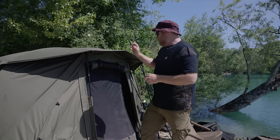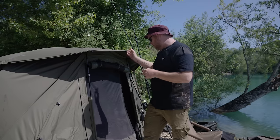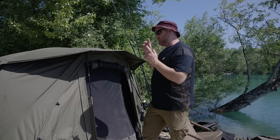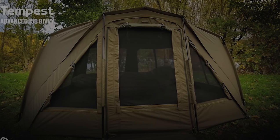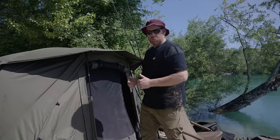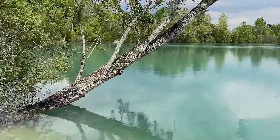This bivy comes with an inner capsule. That is a lifesaver. If you don't want the four-legged friends running around with you, get one of them. They will never get in there. It's got mozzie mesh all the way around it, so the mozzies stay out as long as you keep it zipped down like I have now. You can open up all the windows around it. Loads of air coming through for them hot days. It's an absolute winner, in my opinion.